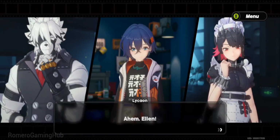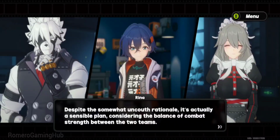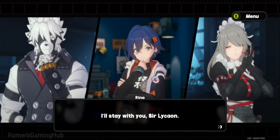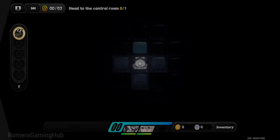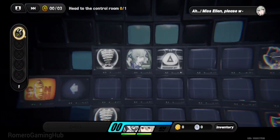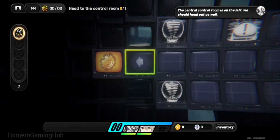Ellen. Despite the somewhat uncouth rationale, it's actually a sensible plan, considering the balance of combat strength between the two teams. Balance of combat strength? So who's really the strongest in Victoria Housekeeping? I'll stay with you, Sir Lycon. Very well. Everyone, move out. Please wait for us in the generator room, all right? Yeah. Miss Ellen, please wait up! The central control room is on the left. We should head out as well. Let's go, Bal.